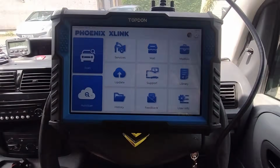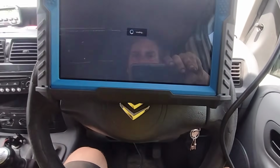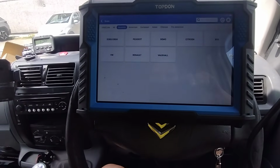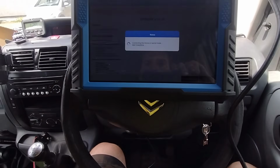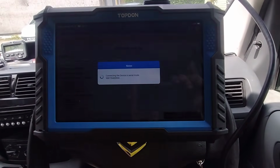So I'm back. I've stopped. So, where was I? Scan. Let's go into this and look at the history. So it calls it recently instead of history. This one's the Citroen. Let's see what we got here. Citroen. Let's see what's going on. Well, this is a good scan tool.